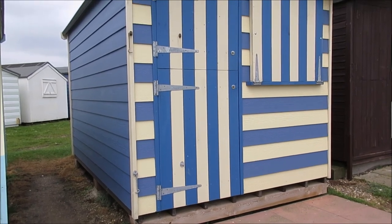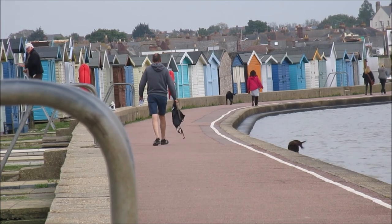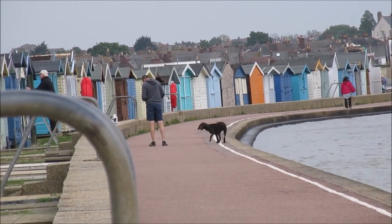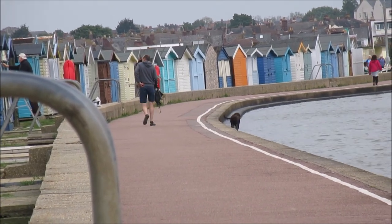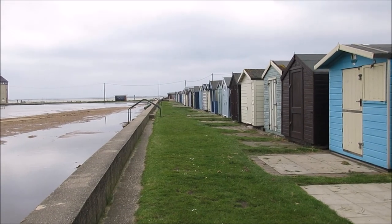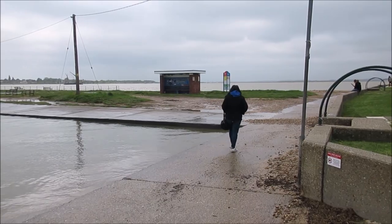Love the beach hut. So we're just walking back and we realise the tide started to go out. So we might be able to go out onto that lighthouse now. Let's go and see. Yes, it's clear now, we can go on there.